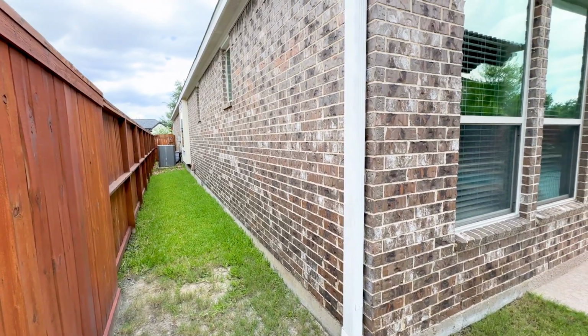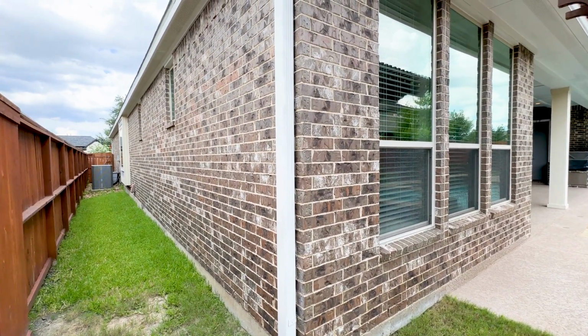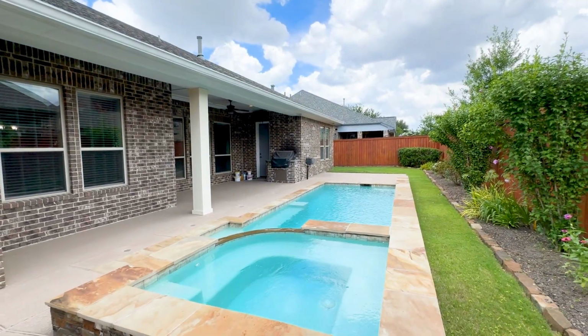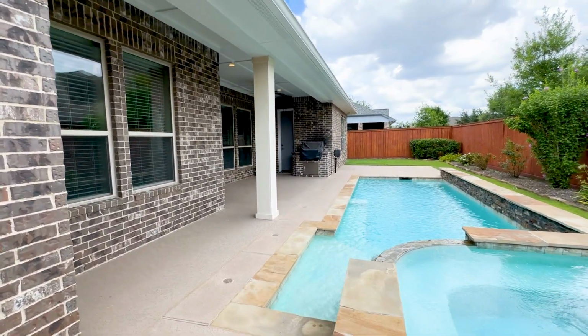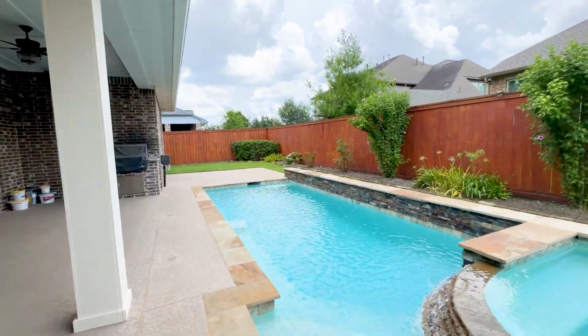Some homes in new construction do not have that. So these are some small details that you look at when you're buying a resale home, because these are things that the owner's already done that you don't have to do. For example, putting in this pool, probably easily $50,000 to $100,000, with the landscaping, the tile, the elevated hot tub here. It's probably a heated pool too, where you can heat it in the winter for those few days that we do get cold here.